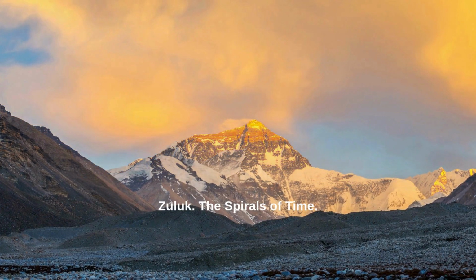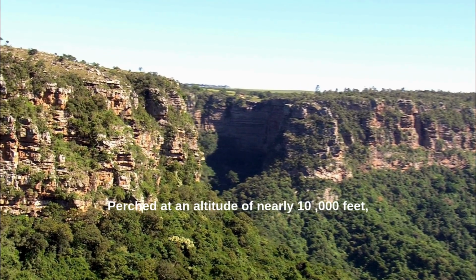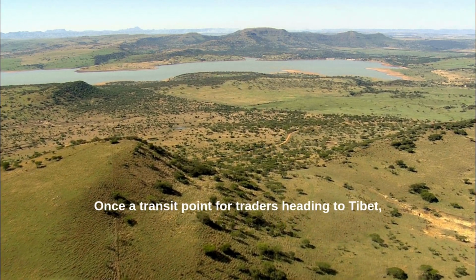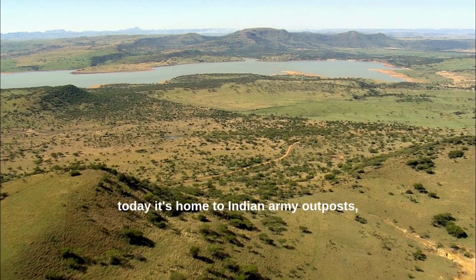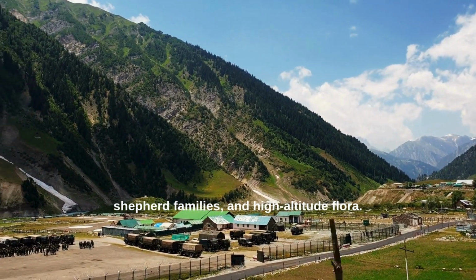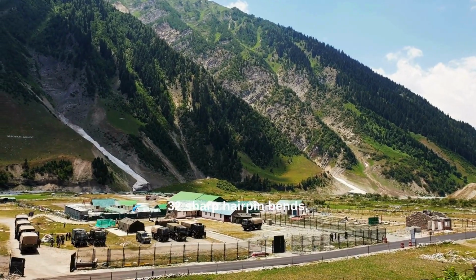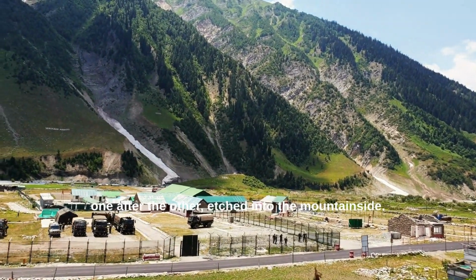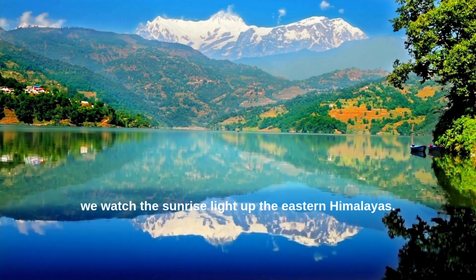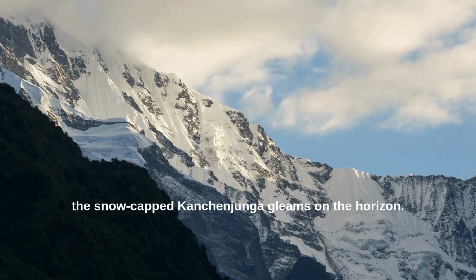Zuluk, the Spirals of Time. Perched at an altitude of nearly 10,000 feet, Zuluk is a small village with a big story. Once a transit point for traders heading to Tibet, today it's home to Indian Army outposts, shepherd families, and high-altitude flora. The most iconic site here? The Zuluk Loops, 32 sharp hairpin bends, one after the other, etched into the mountainside. From Thambi Viewpoint, we watch the sunrise light up the Eastern Himalayas. On clear days, the snow-capped Kanchenjunga gleams on the horizon.